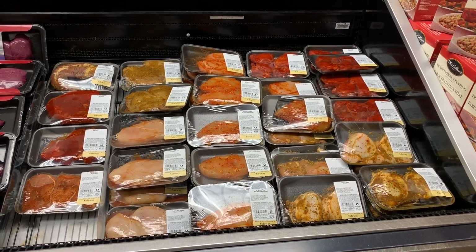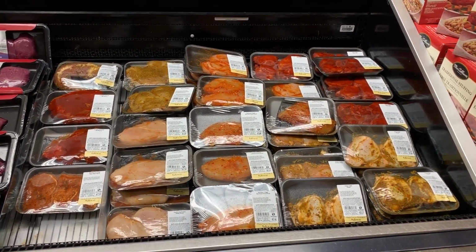Now when it comes to meat, one of the things that you should always avoid are meats that are pre-marinated. These kind of meats are the oldest in the grocery store.